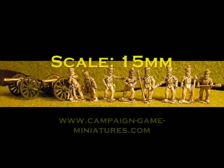Number 7, the first of 3 releases this week from Campaign Game Miniatures. These really are turning into a fantastic little miniatures company. And their 15mm Napoleonic range is looking really, really good. This is their 15mm French artillery crew. Excellently detailed figures, full of character.